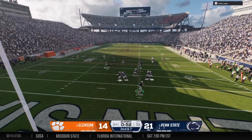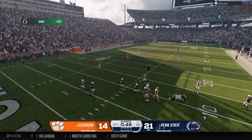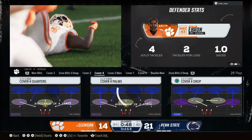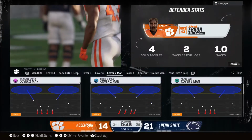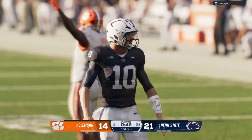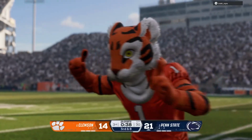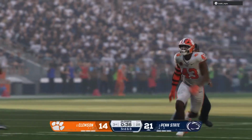Looking to throw. It's St. Clair. He escapes the pocket. Trying to create outside the pocket, but they've got him for a sack. Chris, this one's on the quarterback, in my opinion. He's got to have a better feel and a presence in the pocket to be able to either check it down or get rid of the ball. You just can't take the sack.